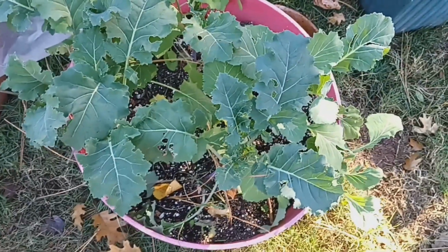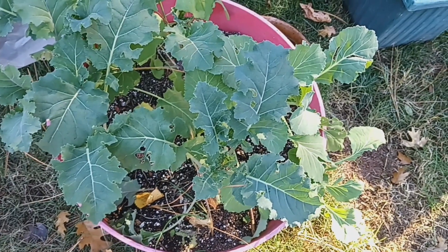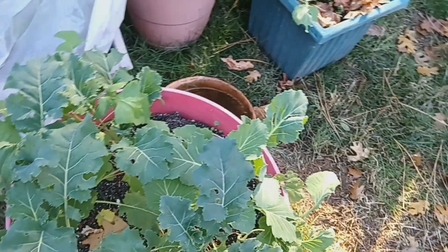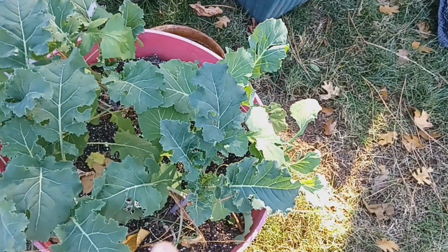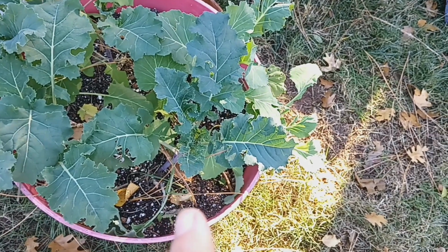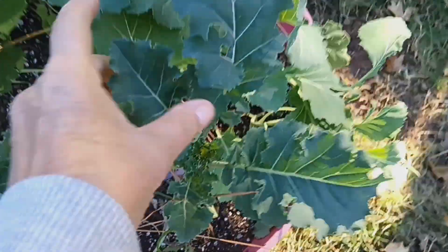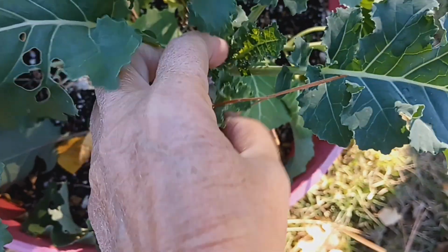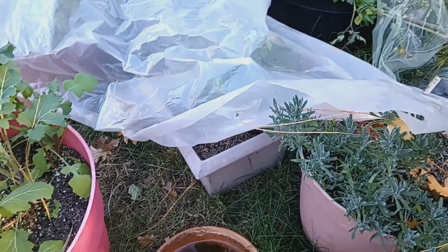Okay, this looks like broccoli sprouts, but I've been moving my pots around, and this should have been cauliflower plants. But boy, do they ever look like broccoli. Let's see what's going on here. I need to spray it. Even in this cold, there's aphids. Ugh. Okay, here's a cauliflower. I don't know what happened. There's another sow thistle in there too. I picked a bunch out of there too.